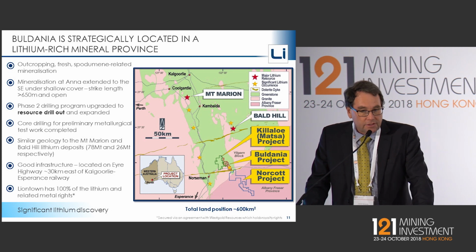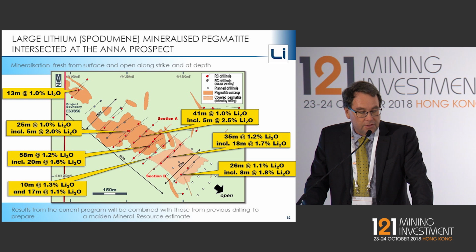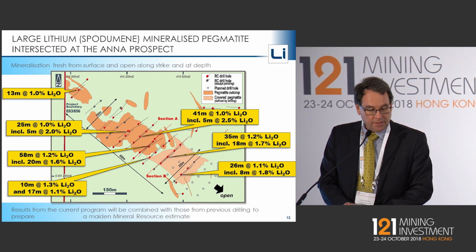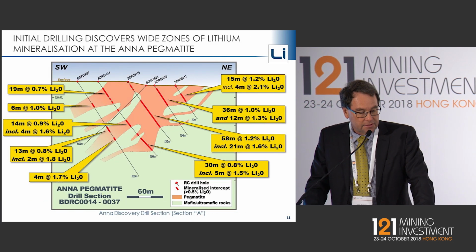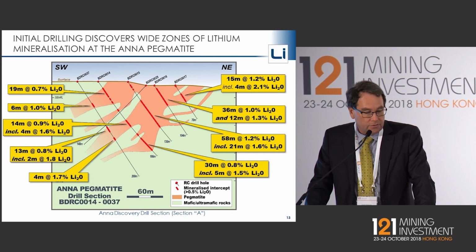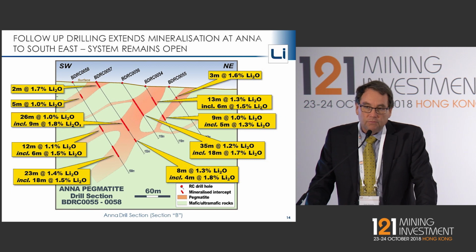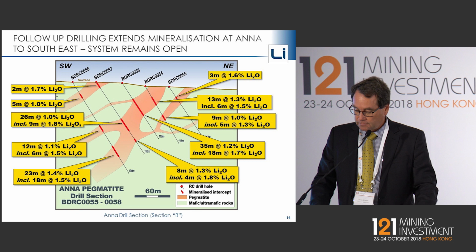This was the discovery section earlier this year, fairly exciting results, up to 58 metres of 1.2% lithium oxide, and then we've come back and we've stepped out to the southeast, and this is just an example of some of the more recent results we've been getting. You can see there the mineralisation is still very strong, 35 metres of 1.2, including 18 metres of 1.7. Ideally suited to open pit mining, a nice shallow dip and good widths, and it outcrops.